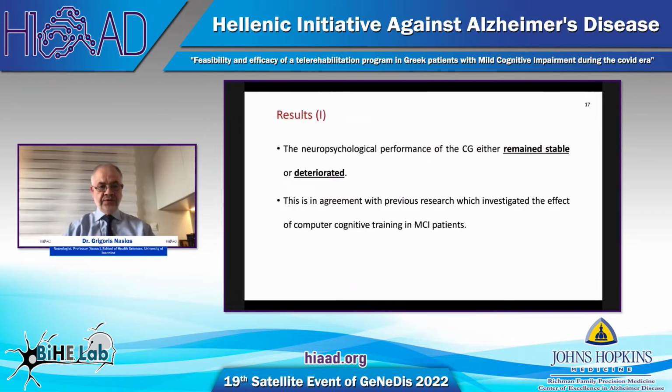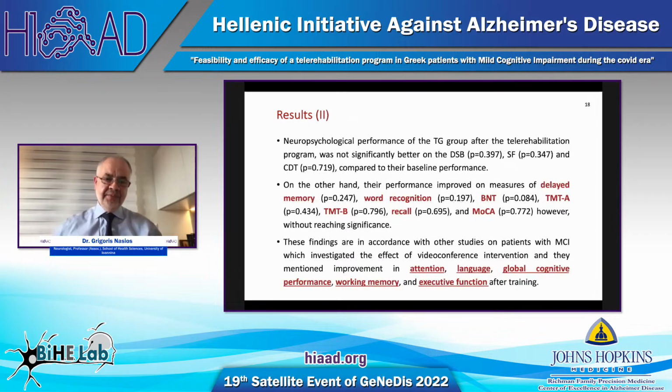So what we saw was that the performance of the control group either remained stable or deteriorated. And this is in agreement with previous research, which investigated the effect of computer cognitive training in such patients. On the other hand, the performance of the treatment group after the telerehabilitation program was not significantly better in some domains. On the other hand, the performance improved on measures of delayed memory, word recognition, naming, trail making, recall, and the scoring in MoCA. However, without significance, but we have in all these a tendency of improvement.